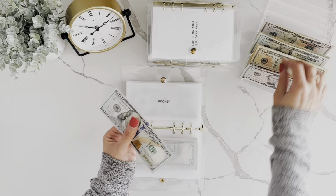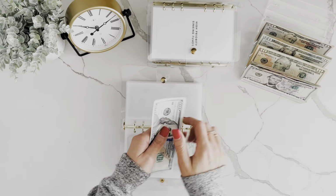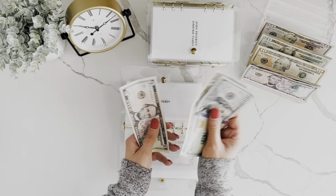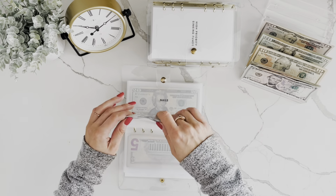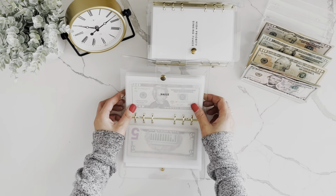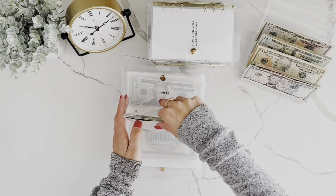So hockey is going to be getting 25, and this envelope got pretty depleted because we paid for a hotel stay for a tournament a couple weeks ago. So 100, 120, and 125 in hockey. We're done with overnight tournaments for the year. So we have one more in March, one more tournament, but it's in our town. So that's really nice. Nails is going to be getting 20. And so now nails has 60.